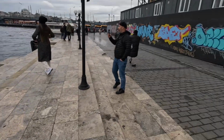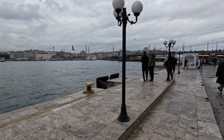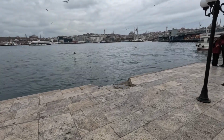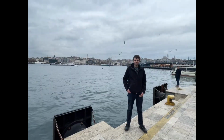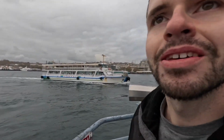Now we're going to walk across that bridge to the other side. Lots of seagulls. You can see some nice views of the city out here. Turkish flag, giant antenna way out there in the background. See the boats going by. Pretty nice view overall.